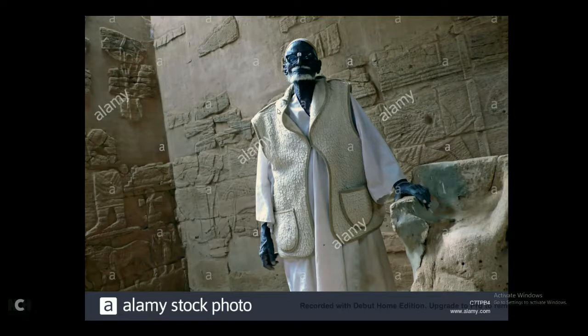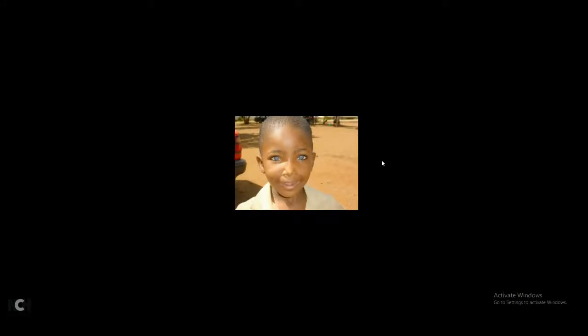Alright, so like I was talking about in the beginning of this video, how they're suffering from albinism. And last but not least, this is an African boy. Again, no European descent, with blue eyes. Like I said in the beginning of this video, they're suffering from some sort of albinism. These are black albinos. Alright?